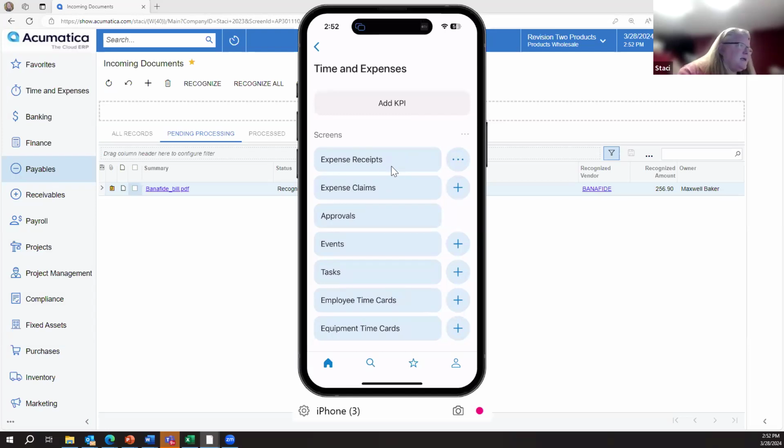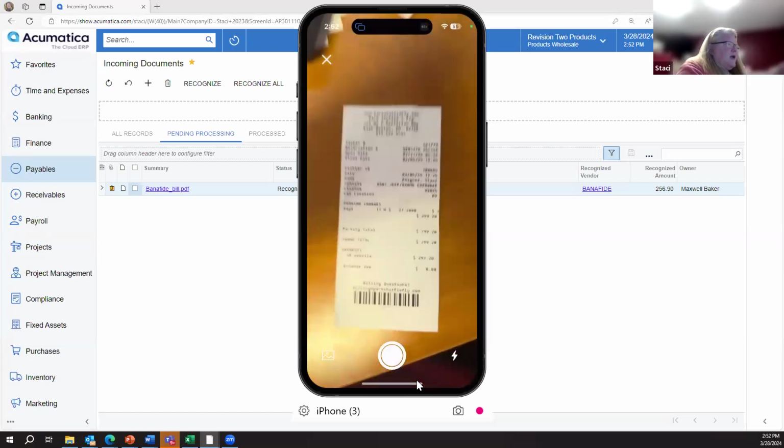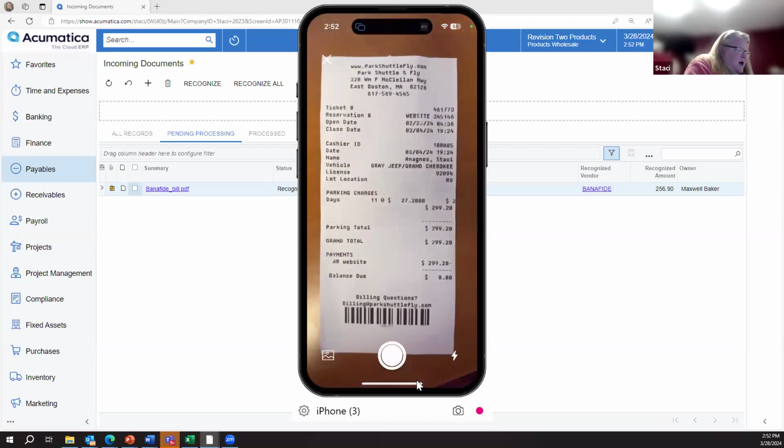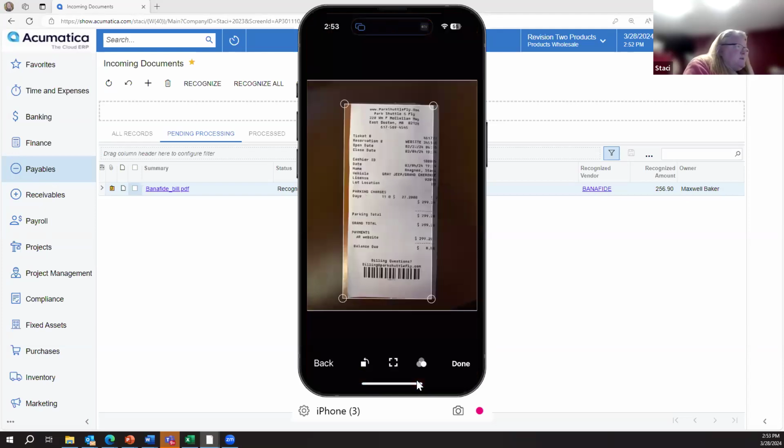So if I click expense receipts, and I want to start a new receipt, all I have to do is hit the camera down here at the bottom. And I can take a picture of my receipt. So I'm in the company vehicle. I just stopped and got gas. Maybe I went to Home Depot and picked up something for the guys in the field. Maybe I went to lunch with a client. Oftentimes these receipts never make it back to the office. And again, I'm speaking from all of those scars and emotional damage that's been done to me over the years working in finance.